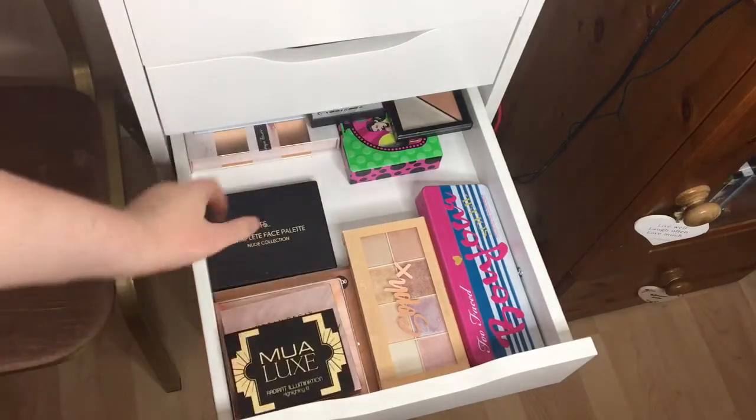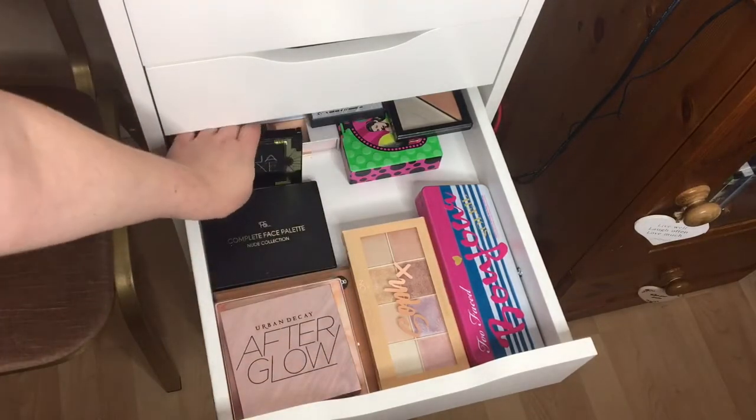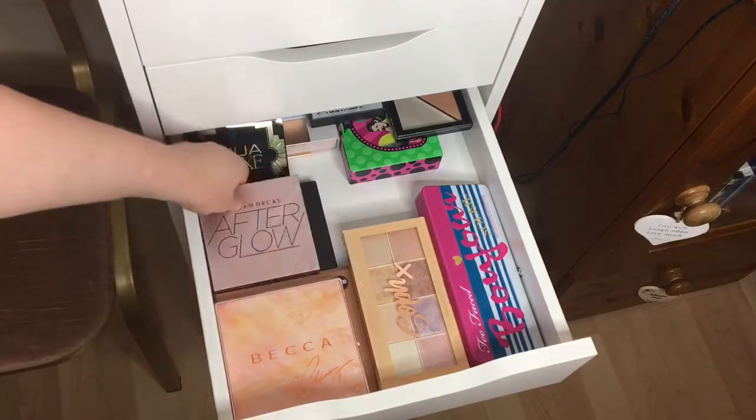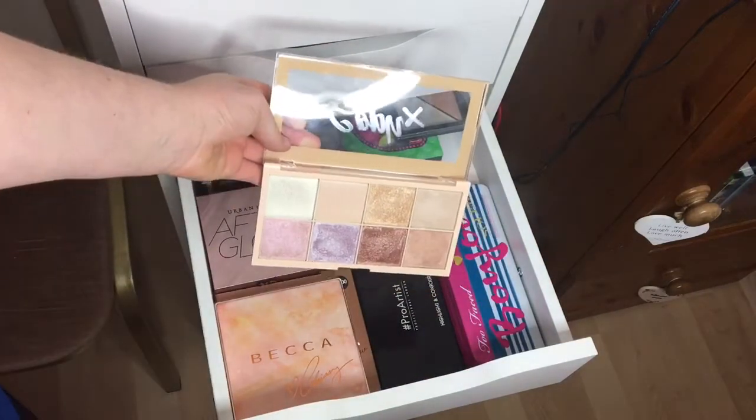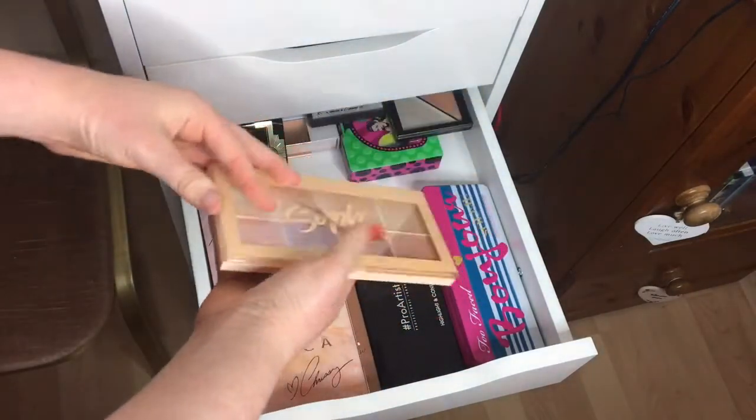I've got MUA. I've got 2 Tanya Burr limited edition palettes from 2016. It's Christmas range. I've got the Soph highlighter palette, which honestly, this is incredible. I love this palette so much. And that's not just because I love her. Honestly, this palette is insane.